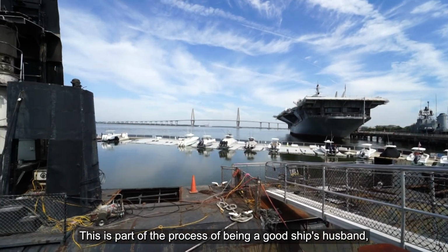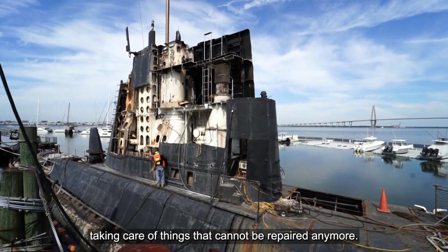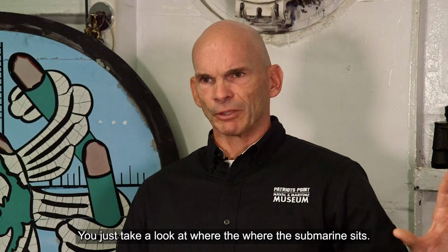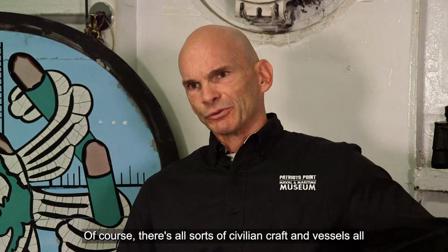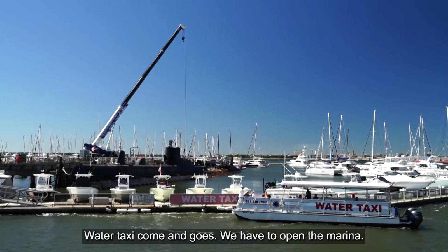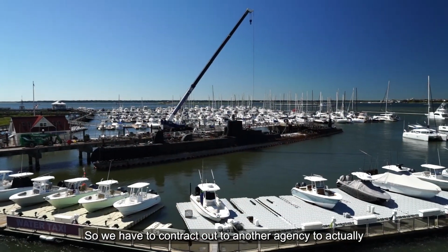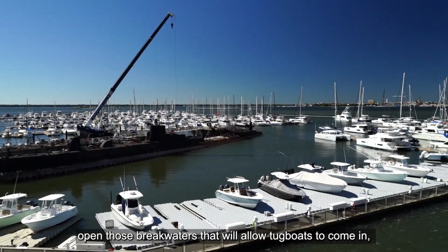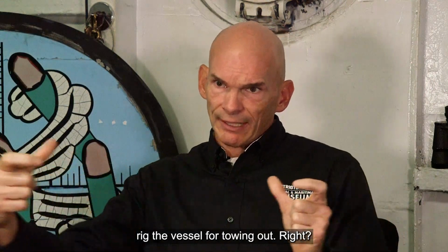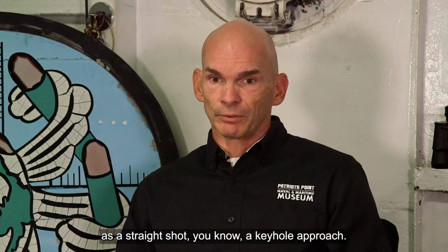So this is part of the process of being a good ship's husband, taking care of things that cannot be repaired anymore. You just take a look at where the submarine sits. Of course, there's all sorts of civilian craft and vessels all around us and our neighbors in Charleston Harbor Resort Marina. Water taxi comes and goes. We have to open the marina. So we have to contract out to another agency to actually open those breakwaters that will allow tugboats to come in, rig the vessel for towing out. So it's not just as easy as a straight shot, a keyhole approach.